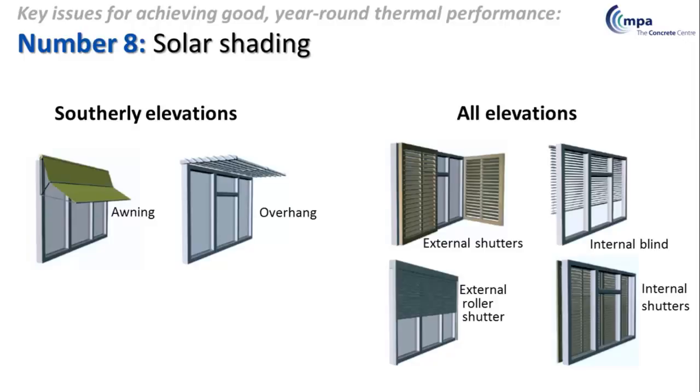Number 8, solar shading. As I said, southerly facing windows, very easy to shade with a simple overhang. Could be a brise soleil or an awning as shown here. It's great because it generally doesn't need any occupant control. It doesn't block the view. Keeps out the high angle summer sun, but allows the winter sun into the dwelling. Now for east-west facing windows, we're going to need another form of shading, so probably shutters or blinds to keep out the low angle sun in the morning and the evening.